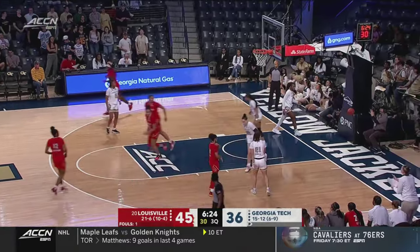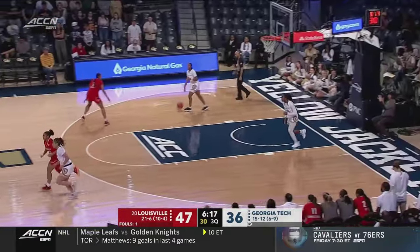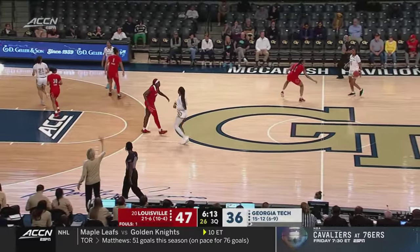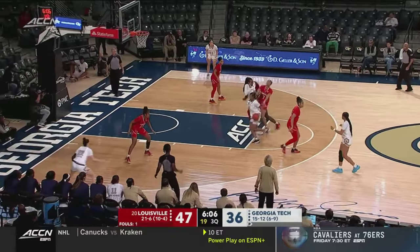A good take inside by Nyla Harris. She asked for it the first time around on the right block, and they finally got it to her on the left block. Big night of basketball again in the ACC.